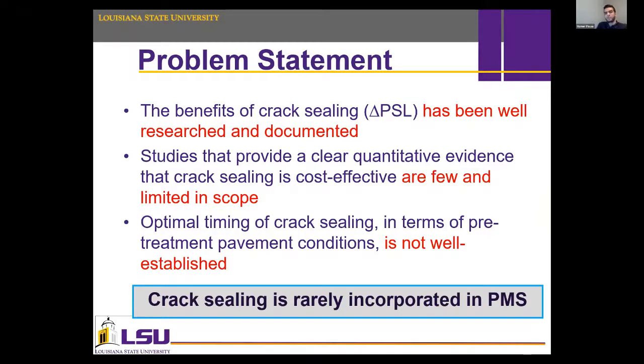However, the main challenge with crack sealing, specifically in the southern United States, is that the cost effectiveness of this treatment is not well established. And another major problem is that the optimal timing of crack sealing in terms of the pre-treatment pavement condition also is not well established. So that's why crack sealing is rarely incorporated into the pavement management system. In Louisiana, for example, crack sealing is applied on roadways without going back to the PMS. It's just based on visual inspection, which is subjective to a great extent.